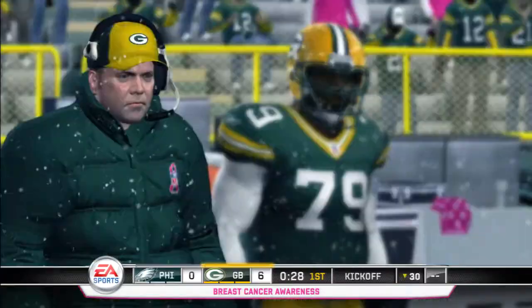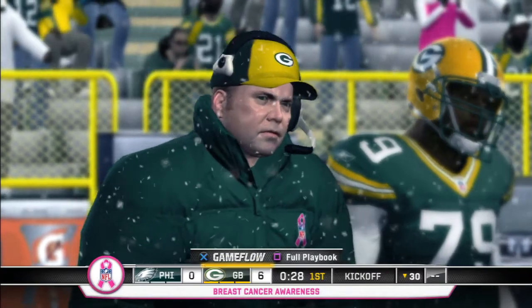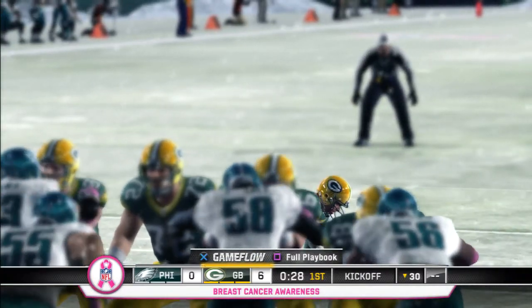He misses the extra point. Green Bay up 6 points now. Now it's time to take a look at the drive summary presented by Verizon.